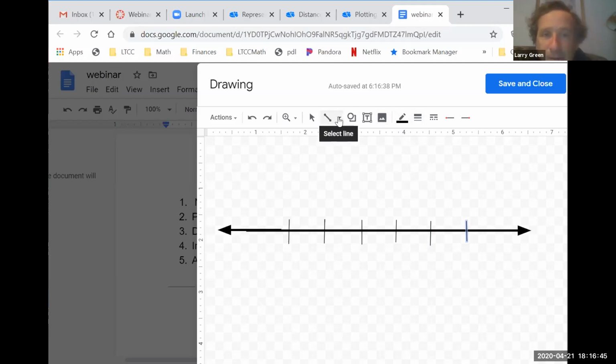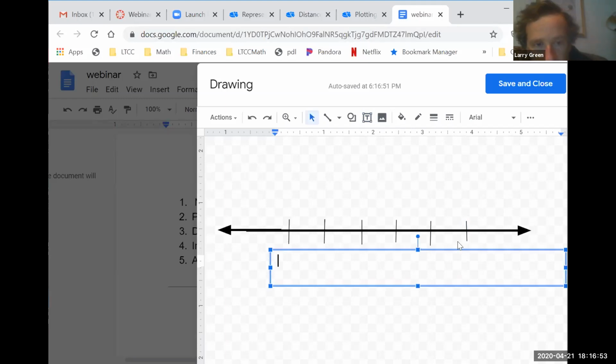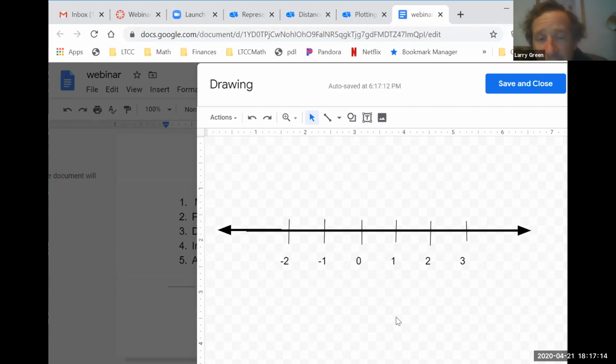And then what you do is you label your numbers. I'm going to keep it simple for now, and then we'll change that later. So to label your numbers, let's say that's -2. And that's -1. And that is 0. And a 1. And a 2. And a 3. Okay, and that's an example of a number line.